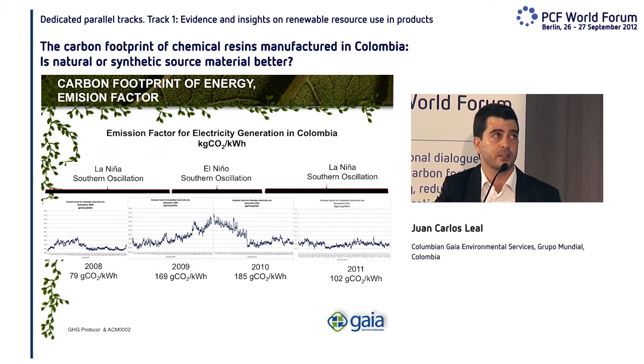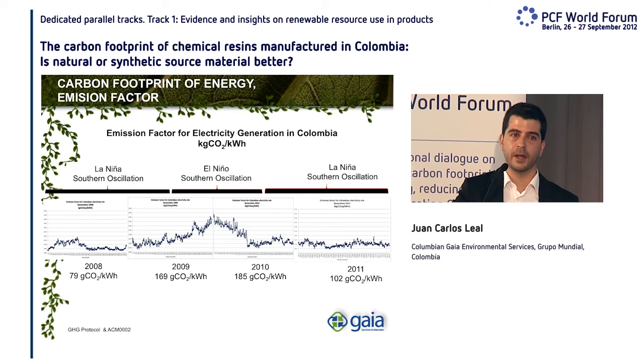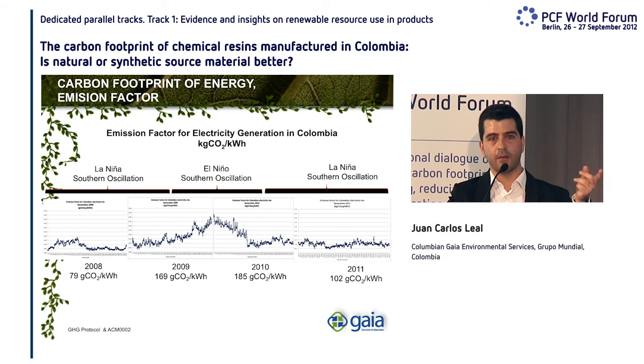The emission factor for electricity generation in Colombia is related to the climate, mostly the precipitation. As you can see in the graph, when the La Niña phenomenon comes, we have more precipitation, and we don't need to use too much thermal, so the emission factor goes down. But when the El Niño phenomenon comes, we have less rain, less precipitation, then the emission factor rises. And then La Niña comes again, we have more precipitation, so we don't need to use too much thermal, and the emission factor is low.